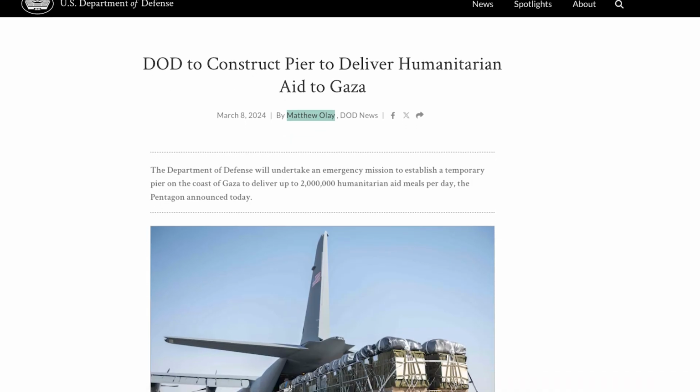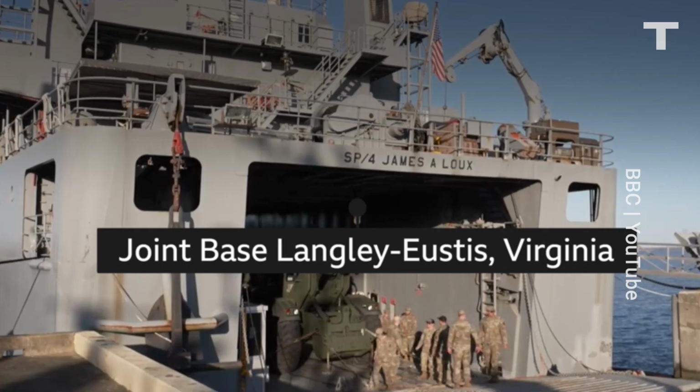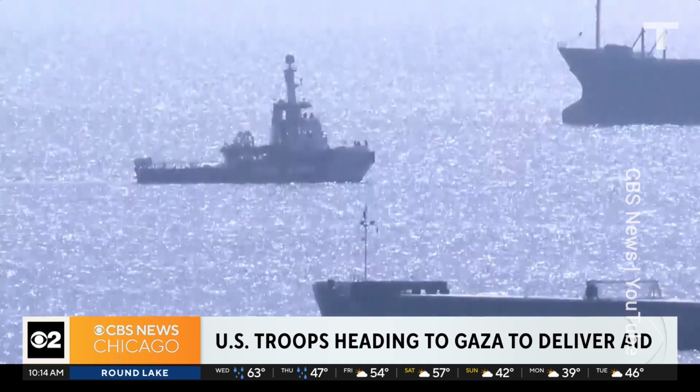This time, the Pentagon says no troops will ever set foot on shore, which is already raising questions about how and where the pier will connect with the Gaza coastline.